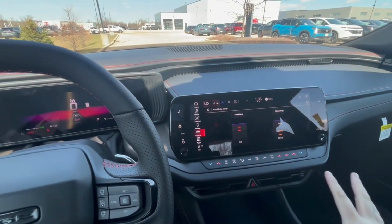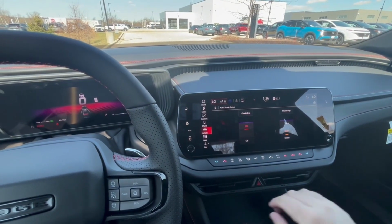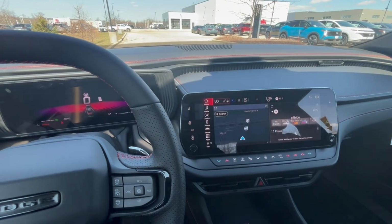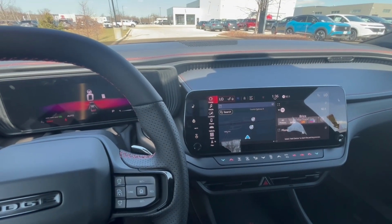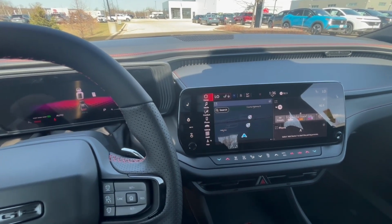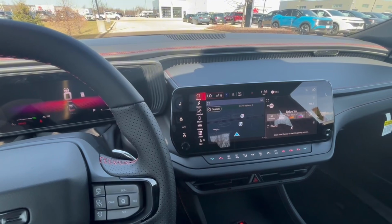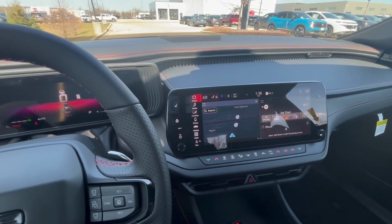Now, moving along to our infotainment screen over here, it is a 12.3-inch touch display, and we do have Apple CarPlay and Android Auto, in which some automotive manufacturers like Chevy and GM are moving away from putting Apple CarPlay and Android Auto in their electric vehicles, which I do think is quite unfortunate.